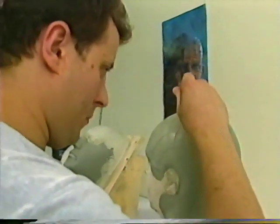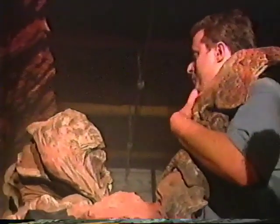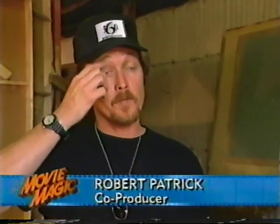The film's producers believe that Tunnicliffe brings essential skills to Within the Rock. Years of experience in the creature business, obviously, and years of effects work, and he's bringing all that expertise, the pulling off of the movie magic as far as making a creature, in this case, real.